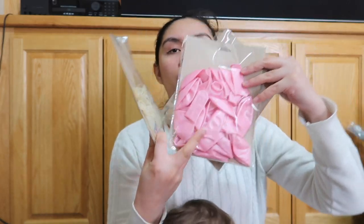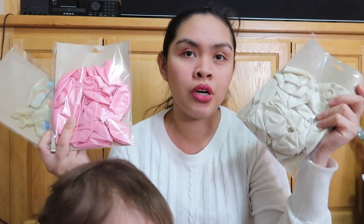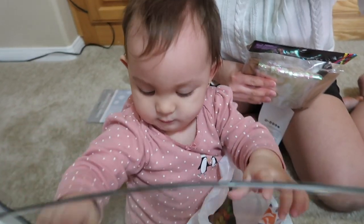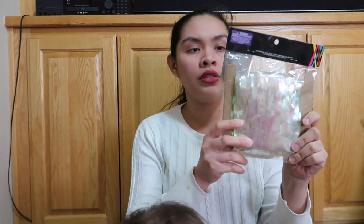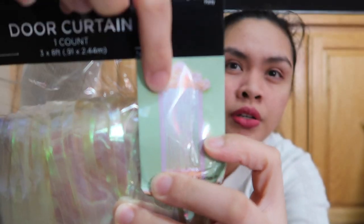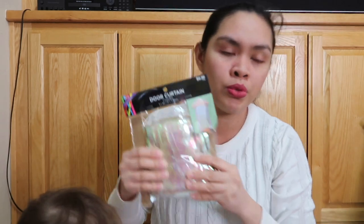I got a bunch of balloons. We're gonna make a DIY of balloon art. We'll try. Like pink, white, and there's like confetti. And then I got these door curtains like this, right here for like the photo booth.